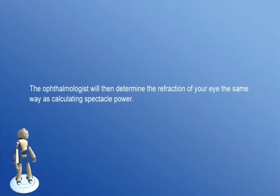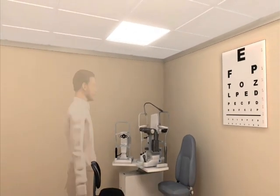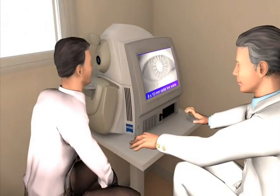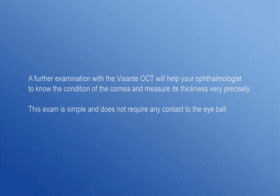The ophthalmologist will then determine the refraction of your eye, the same way as calculating spectacle power. A further examination with a Visante OCT will help your ophthalmologist to know the condition of the cornea and measure its thickness very precisely. This exam is simple and does not require any contact with the eyeball.